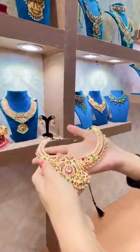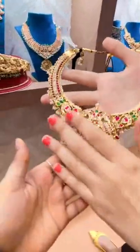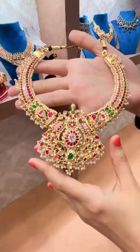So Sujana ma'am, she wants to know about the weight of the mango mala. I'll let you know the weight and the details, Sujana ma'am. Just showing you the pieces, so I'll get back to you on that. So this, however, is just like 150 grams. And it's a beautiful kanti. Just have a look at it. A kundan kanti. Very high on design.